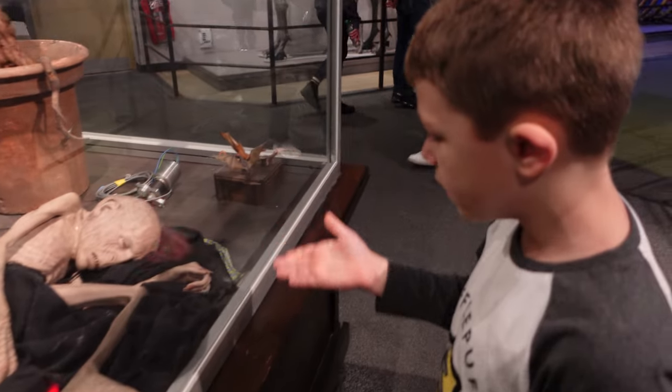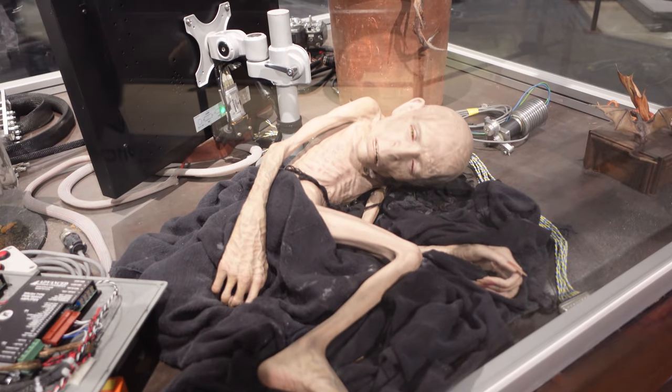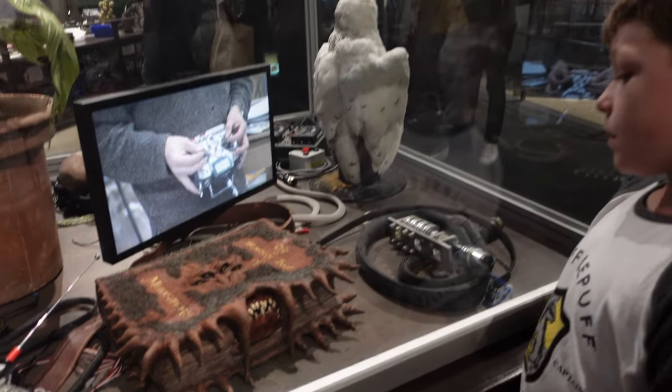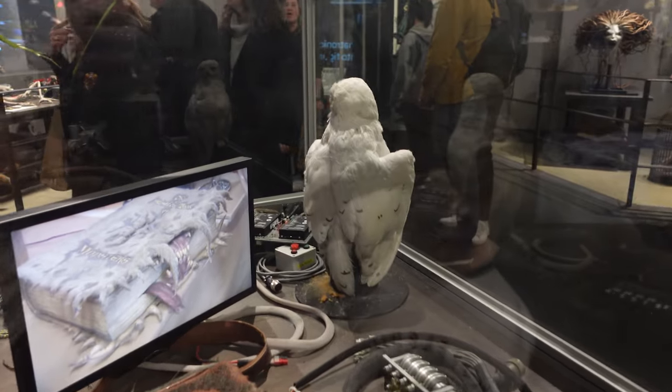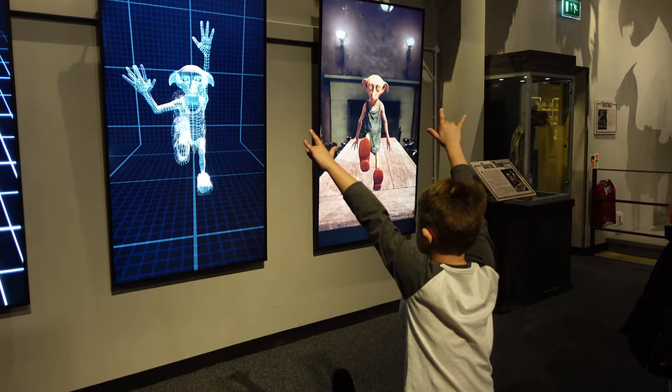You ugly! Oh, dang, it's freezing! No. He's like, excuse me? What did you call me? The Monster Book of Monsters. Ooh! Please don't open. You can also pretend that you're Dobby and see how they went through the different phases of making him move.